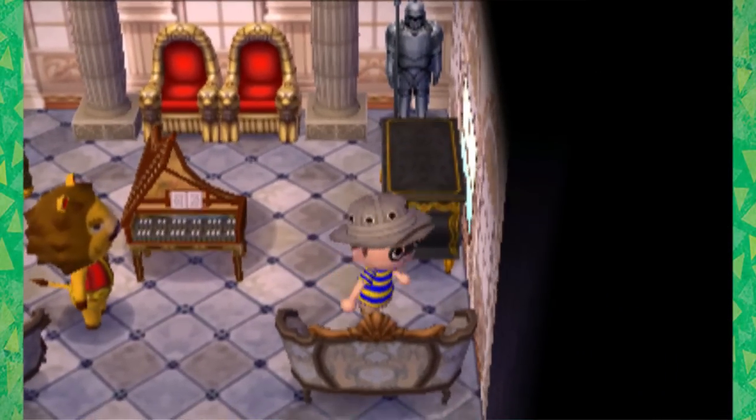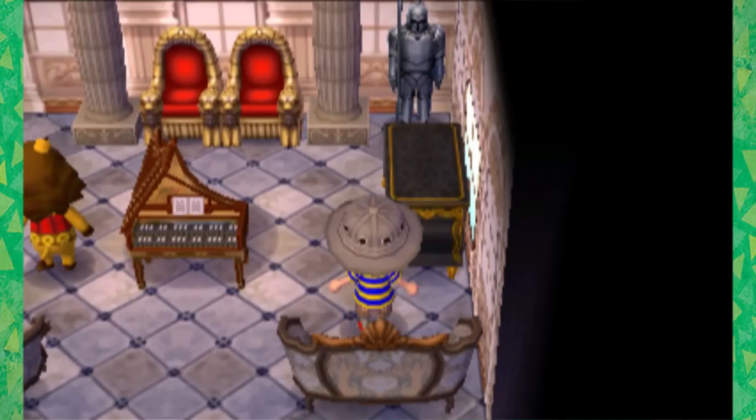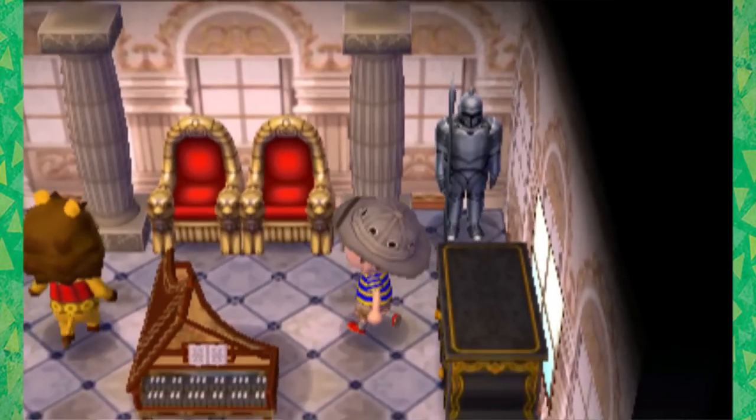Don't mind if I do. I'll just sit over here. Such a manly way to store things.